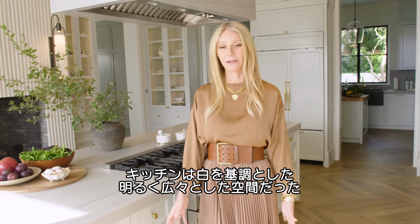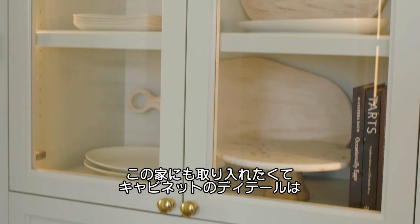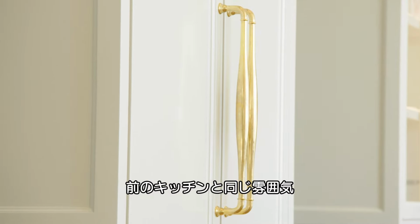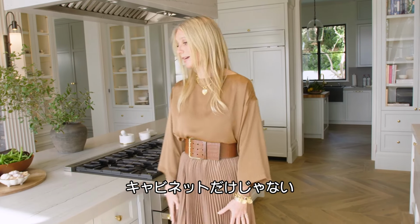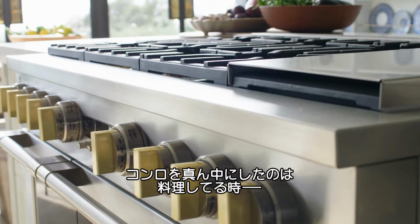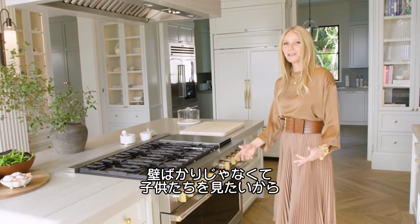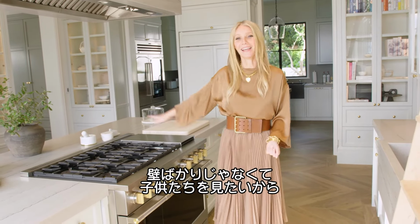It was bright and airy and white, and it had a lot of these similar details, like in the cabinetry. So I wanted to pull in some elements from the kitchen that they had done for us there, cabinetry being one, and also having the range be in the middle of the room, because I cook so much and I spent so much of my time facing the wall, and my kids would be in the room.